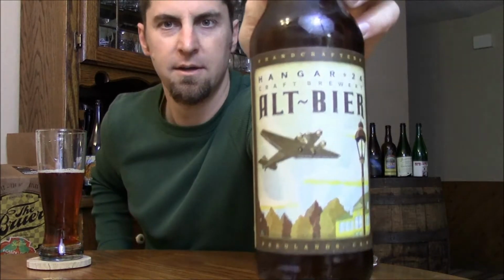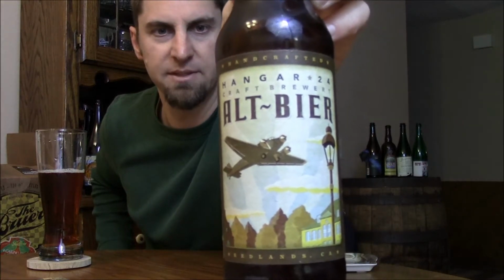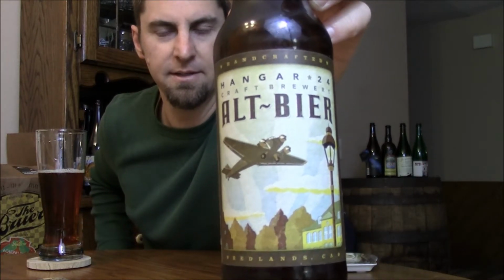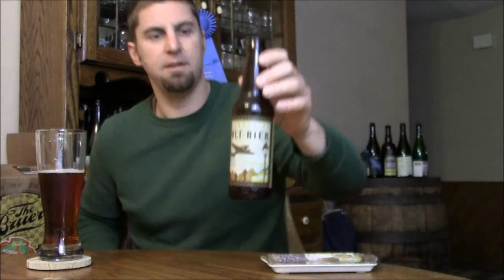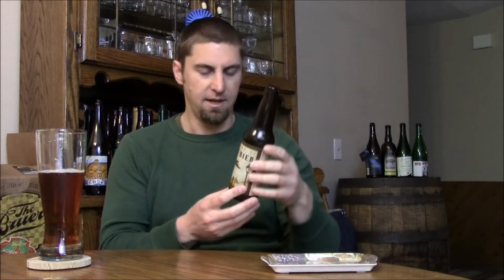This is their Alt-Bier, German style ale, done sort of like a lager, kind of like a Kolsch. It's technically a beer that's made with ale yeast, just fermented at colder temperatures and then usually lagered. We'll see what Hangar 24's take on the style is. It's 6%. I already got it poured out.